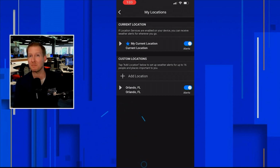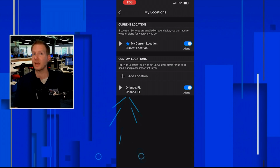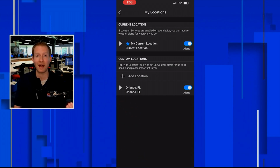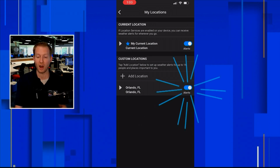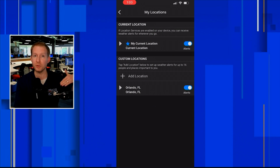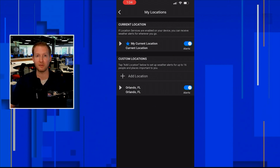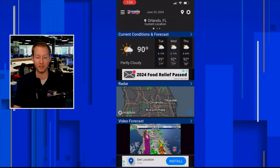So you can add Mims, Titusville. If you have a spot that you like to go to in Marion County, maybe around Ocala, or in Brevard County or anything like that, you can have a bunch of those set, and you can have the alerts turned on or off just by hitting that on the right-hand side, that blue bar. Once that circle goes to the right and turns blue, that's when you know the alert is enabled for that location or your current location. Again, it's really fun to play with a bunch of different locations as well. So that is how you turn on the location.